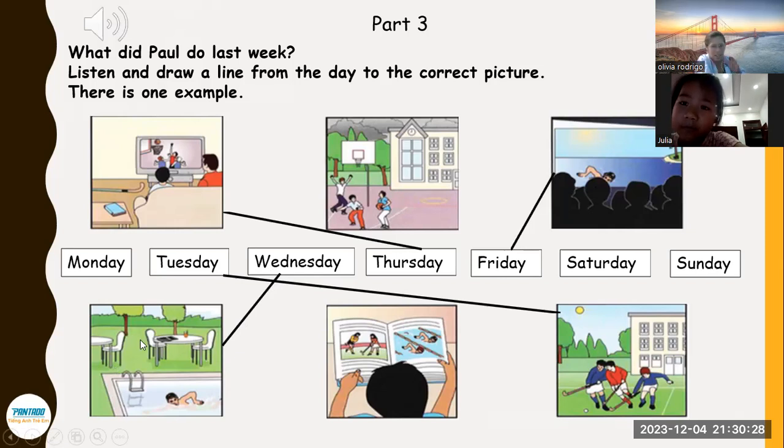Look at Wednesday. Wednesday is swimming. Swimming in the where? Swimming in the, what is this? Swimming pool. In the swimming pool. Okay. Next.